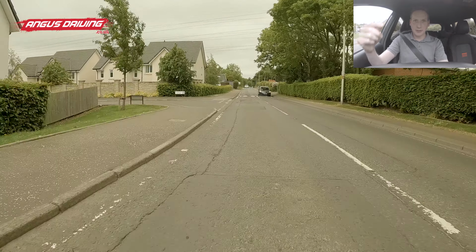So yeah, into first gear, I'm happy ahead with what I see. I'm going to check the mirrors, all looks good, checking the right shoulder, that all looks good, so signal on and then release the handbrake.